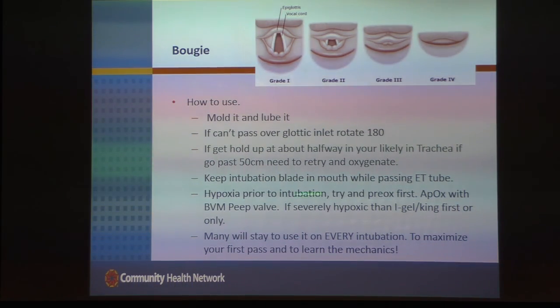Try to keep the blade in the mouth when you're doing this. So you pass the bougie, you keep the blade in there, and then you have your partner or yourself put the tube on and just keep hold of the blade so the tongue doesn't fall down. You don't just place the bougie, let it go, pull it out, and then have to stick the blade back in. Just keep it in there. These are good things to practice on your standard intubations.